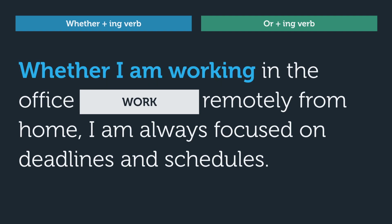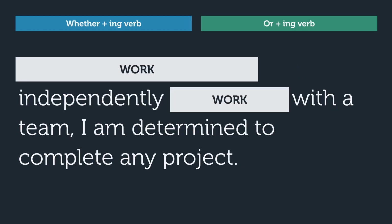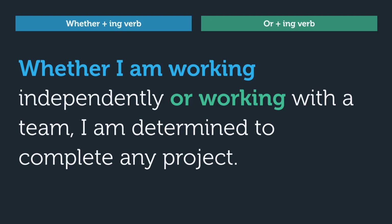Whether I am working in the office or working remotely from home, I am always focused on deadlines and schedules. How about another one? Whether I am working independently or working with a team, I am determined to complete any project.